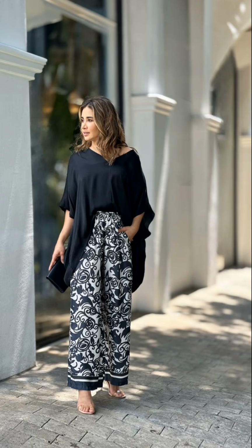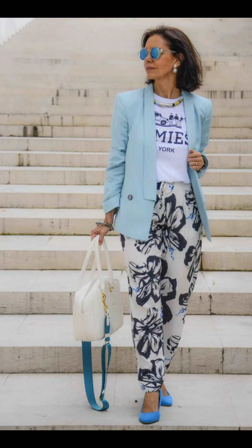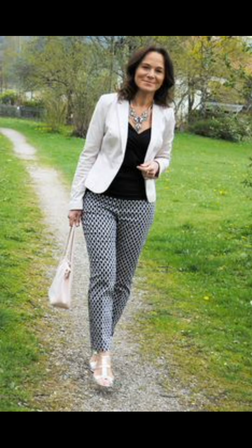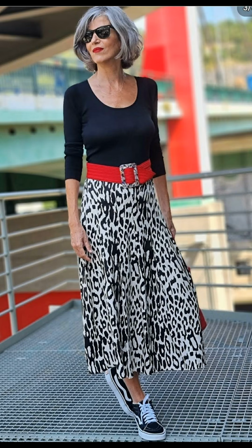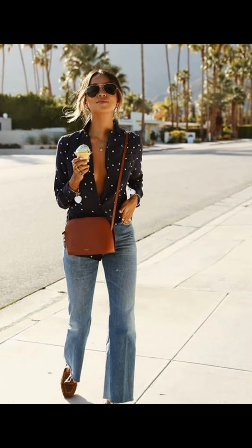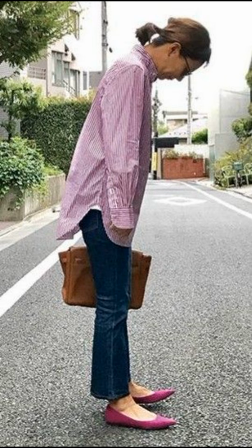Flowy maxi dress and bohemian accessories. Embrace your free-spirited side with a flowy maxi dress in a vibrant print. Opt for lightweight fabric that gently sways with every step, creating a sense of movement and grace.